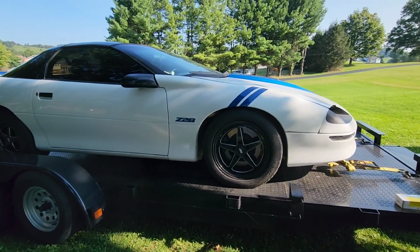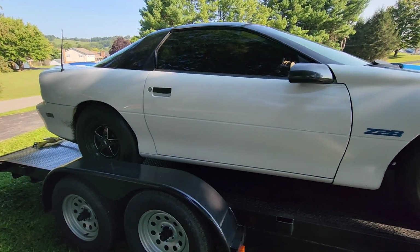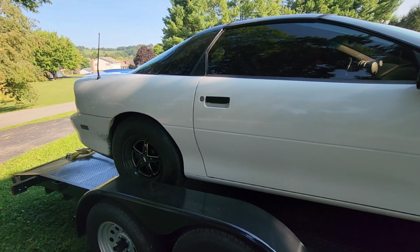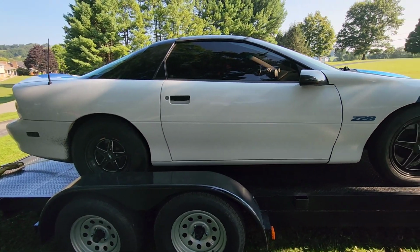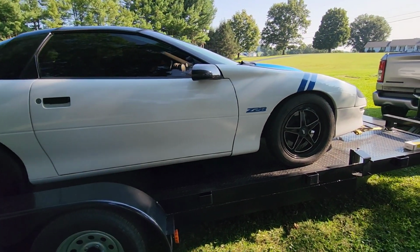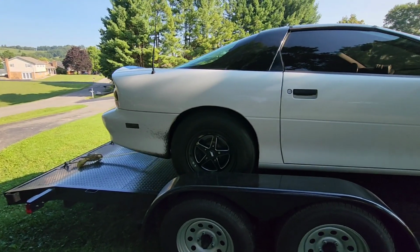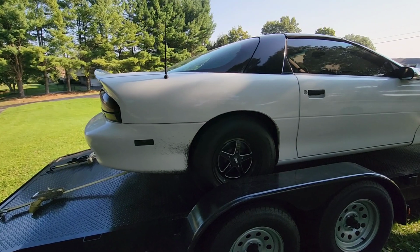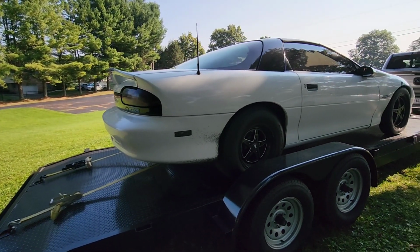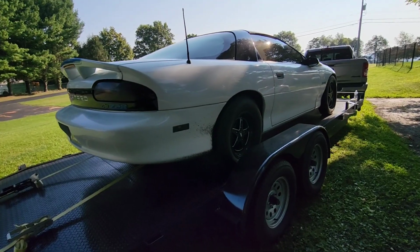I picked the car up as it sits. I've done a few things to it. Had to fix the rear end, had to put that all back together, maintenance stuff, change the oil, do stuff like that. But otherwise, it's pretty much how I got it. I put my Nittos off the Mustang on it, and we've made a total of 6.5 passes so far.